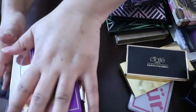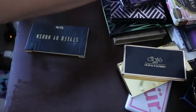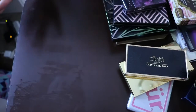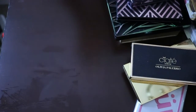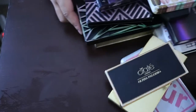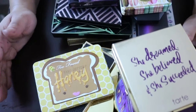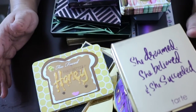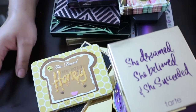So we're going to set this pile to the side. And by the end of this eyeshadow palette declutter series, we're going to make a final decision if we're going to keep them or if we are going to declutter them. So these are all the palettes that will be up for sale via Cash App, with the conditions they are in. I will not be bartering any prices. So whatever I list them for is what you need to purchase them for.